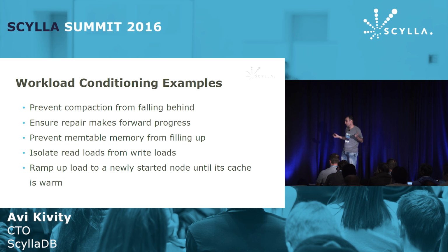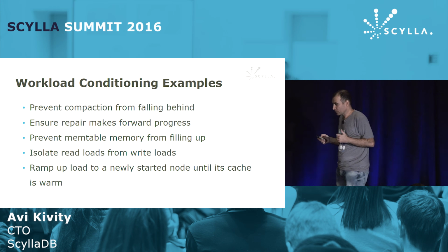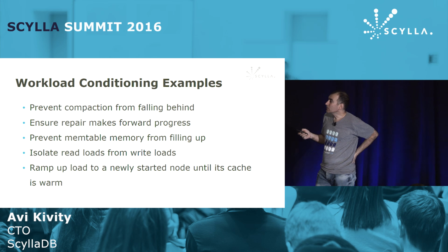If you're underutilizing your hardware, everything is good. Everything gets direct access to the hardware. But as soon as you're beginning to max out your resources, and they can be the network, they can be the disk, and they can be the CPU, then the C* scheduler will arbitrate between those internal processes to make sure that no one gets left behind. So let's look at some examples.